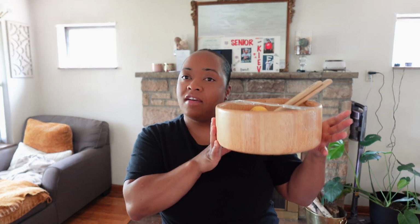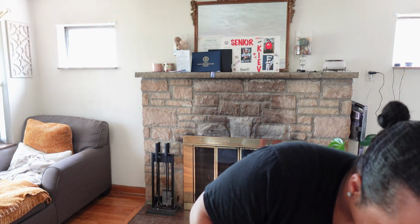This will probably go in my kitchen, just to rotate out some of the decor that I have in there. I probably will fill it with some kind of vase fillers or something. Maybe even some fake lemons or something, depending on the season that we're in.